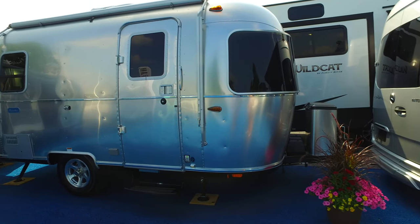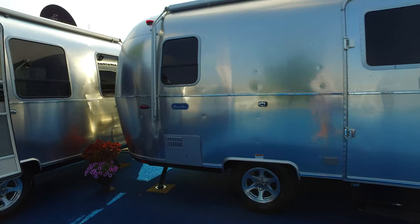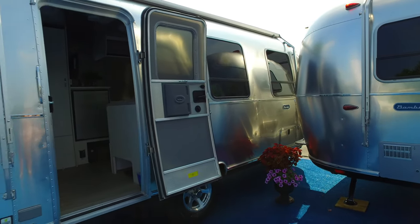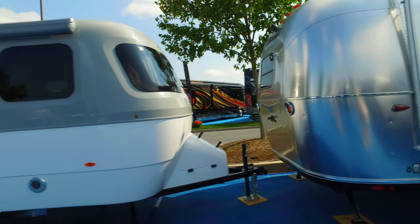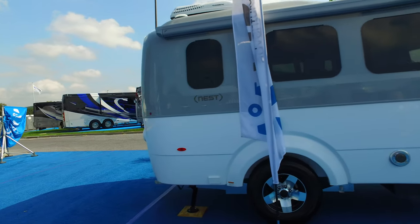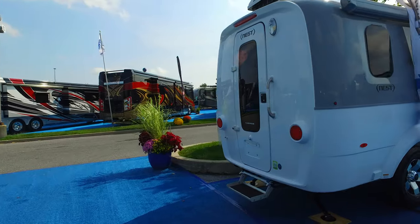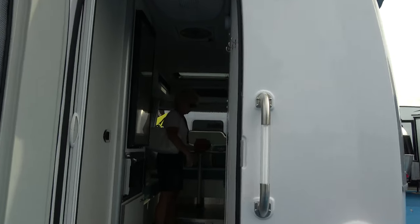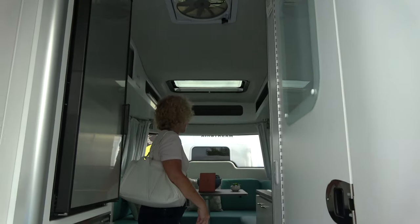This is a 20-foot Bambi. In the corner here is a 22-foot Bambi. And then the Airstream Nest. This is the Airstream Nest. It is a 16-foot fiberglass trailer. It's the only fiberglass trailer that Airstream builds.